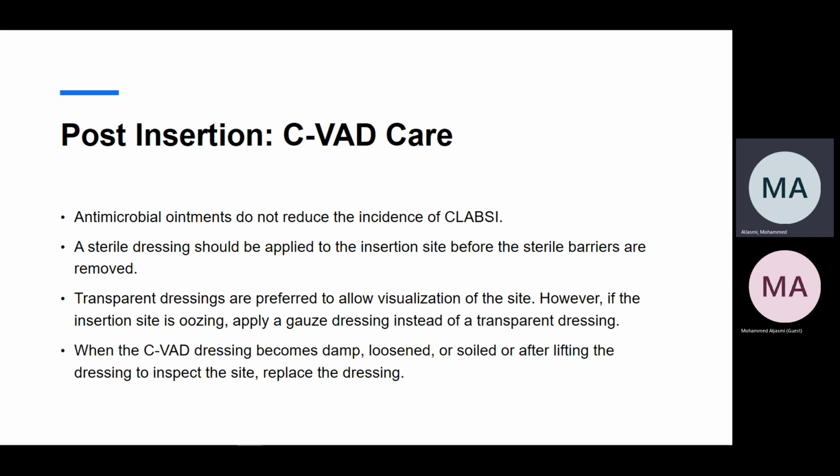Post-insertion antimicrobial ointment does not reduce the incidence of CLABSI. Sterile dressing should be applied to the insertion site before the sterile drapes are removed. Transparent dressings are preferred to allow visualization of the site. And if there is any loosening of the dressing or soiling, you have to change it.